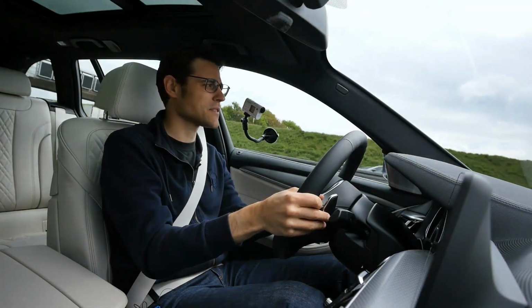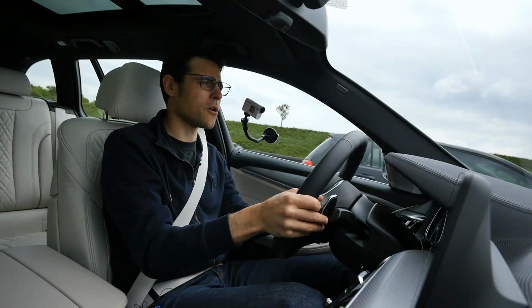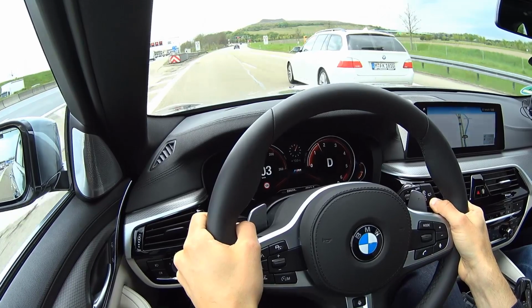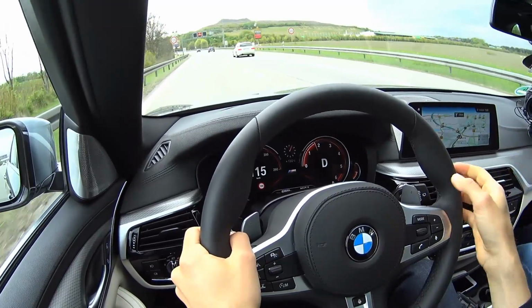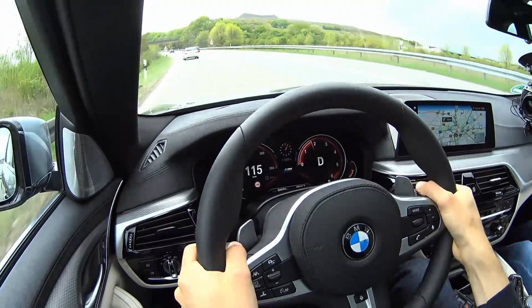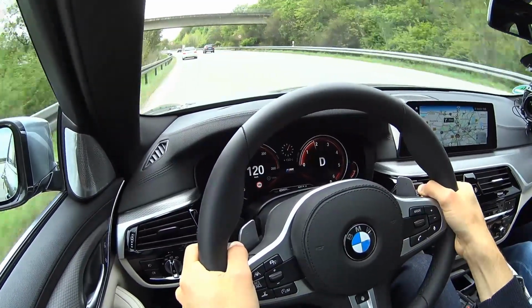And this relaxed, sovereign driving feeling is something that this vehicle is really all about. The sound insulation is superb. When you're driving 100 kilometers an hour, you hardly hear or feel anything. It's like driving 50 kilometers an hour in a normal vehicle. Such a calm ride. The suspension is really great.